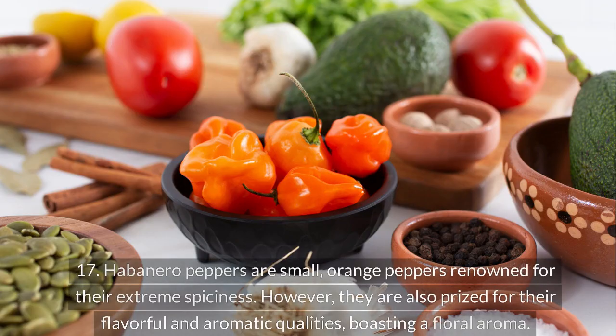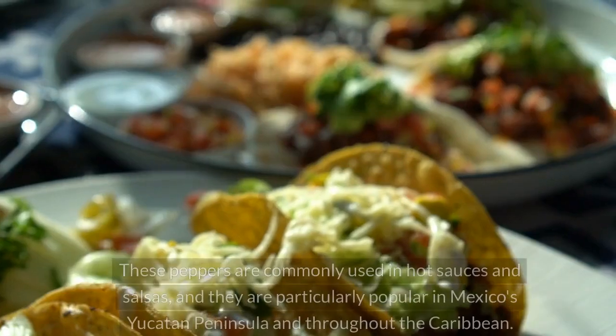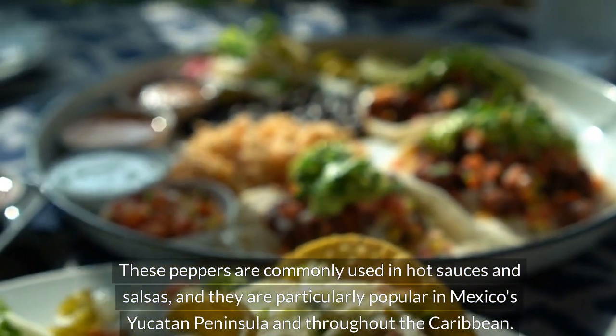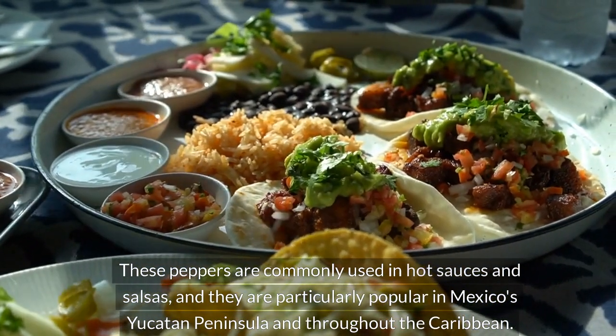17. Habanero peppers are small, orange peppers renowned for their extreme spiciness. However, they are also prized for their flavorful and aromatic qualities, boasting a floral aroma. These peppers are commonly used in hot sauces and salsas, and they are particularly popular in Mexico's Yucatan Peninsula and throughout the Caribbean.